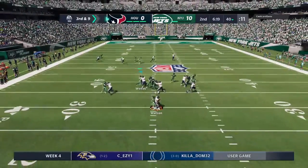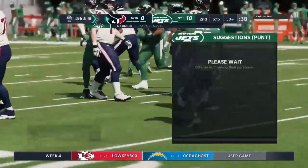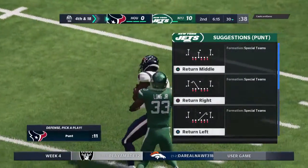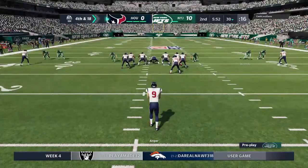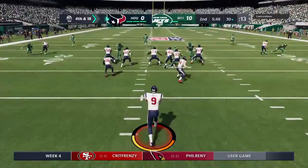Throwing on 3rd down, Watson. Blitz coming, and down he goes. Oh, my goodness. Was that a defensive back that got to him with the pressure? Well, look at the former defensive back. You're all smiles up here. I hope everybody can hear my smile on that play.